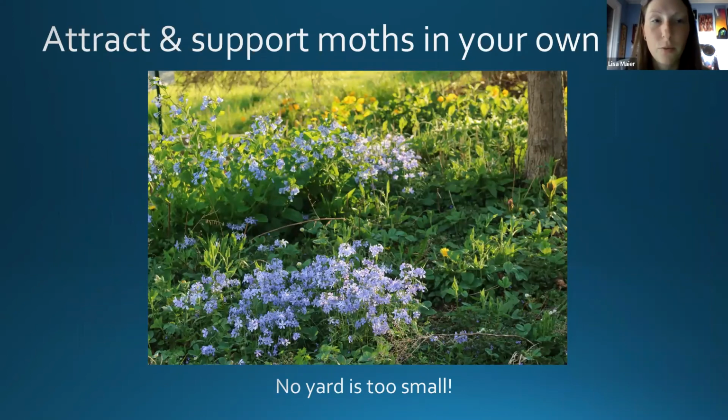But one of the best ways to find moths is to attract them to your yard, and you'll also be supporting moths in your yard. There's a few ways you can do that, and we'll get into it. But I want to stress that no yard is too small. I have a friend who every spring I dig up a few plants from my yard, I put them in containers, and she puts them out on her little balcony in her apartment. And she gets a few butterflies, she gets some moths, she gets hummingbirds, katydids. So just on her little balcony with her few potted plants, she supports life, and she supports our native life.